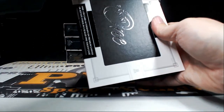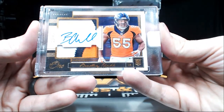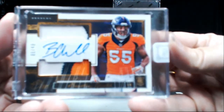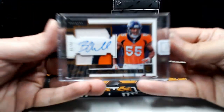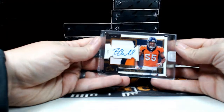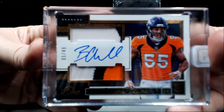Next up, box number 12. For the Denver Broncos, 5 out of 49. It is a Bradley Chubb three-color patch down here, two-color patch up top, dual patch auto. Bradley Chubb. Hook me up, camera. Come on. There we go. Denver is SC. Congratulations on that.